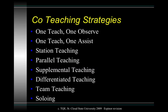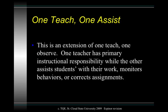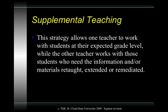These are the co-teaching strategies that will be discussed in further screencasts. One teach, one observe, where one teacher has primary instructional responsibility while the other gathers specific data. One teach, one assist, an extension of one teach, one observe. Station teaching, the co-teaching pair divide the instructional content into parts. Parallel teaching, where each teacher instructs half the students. Then they're addressing the same instructional material using the same teaching strategies.